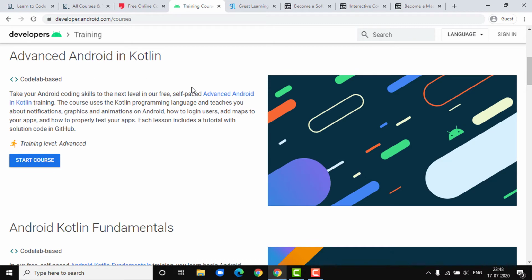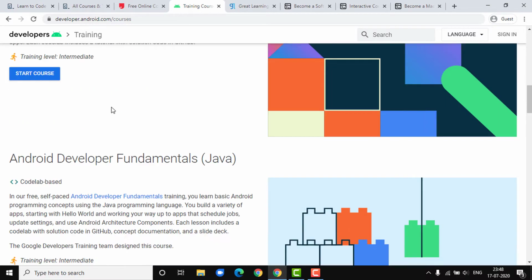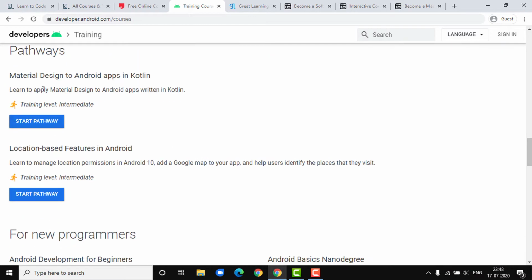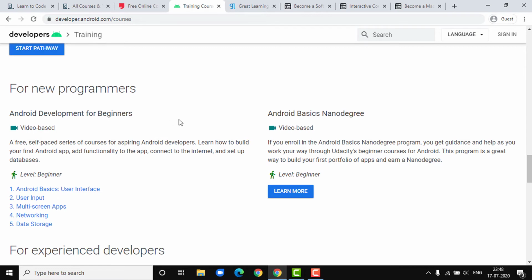Then there's some more advanced Kotlin. You'll also be redirected to the Udacity website for some of them. And then comes Android developer fundamentals using Java, then again advanced Android development using Java, then pathways and many more. You can actually get access to a lot of curated resources.